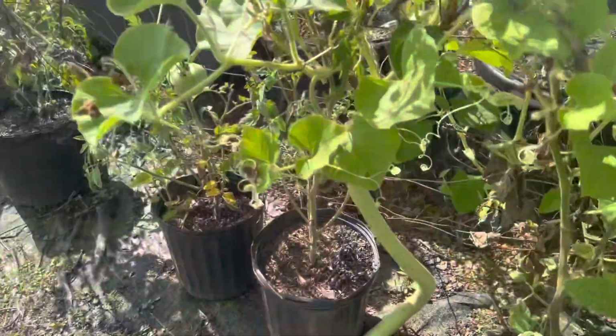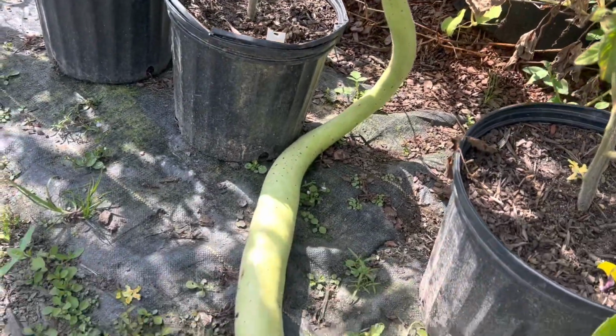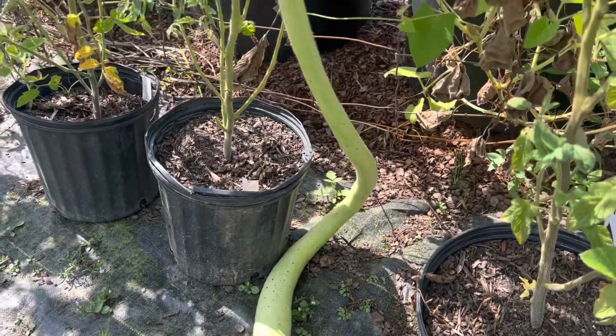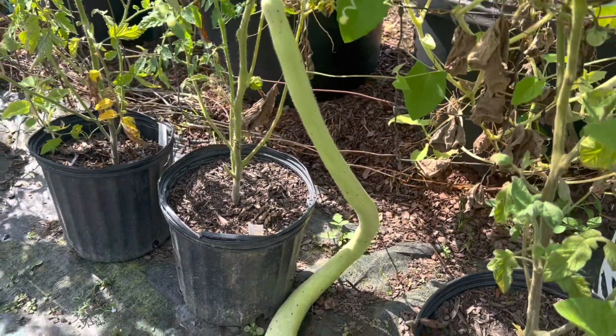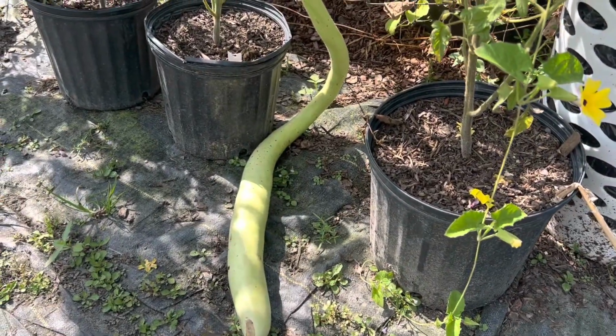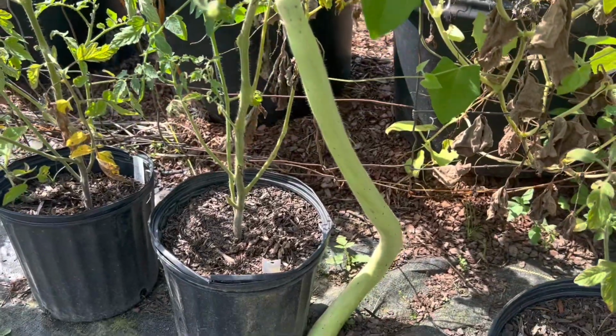All right, let's talk about the weird stuff I'm growing this year. First one, look at this weirdo. I love it. This is a Cuckoozy squash. Sorry, Cuckoozy gourd. I keep wanting to call it a squash because it is edible like a squash, but it is actually a gourd. My in-laws have been growing this and they've eaten it. They said it tastes fine.